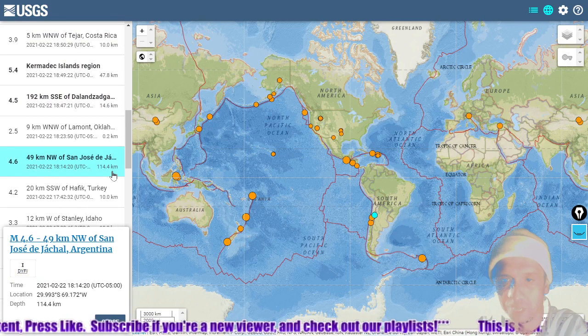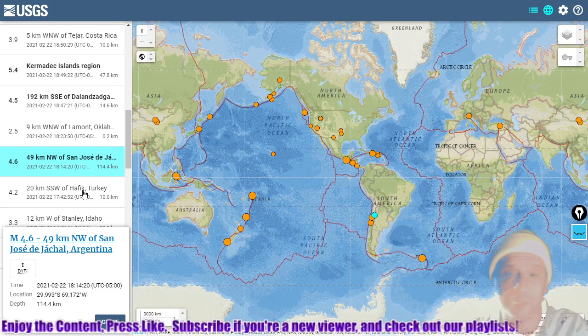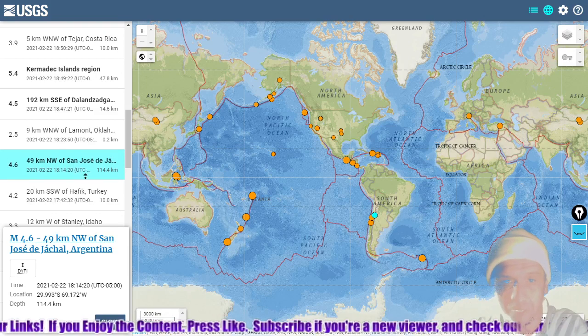Also a quake in Argentina. So another quake in Western South America, and we see lots of deep quakes there in Western South America. That 4.6 magnitude quake at 114 kilometers.